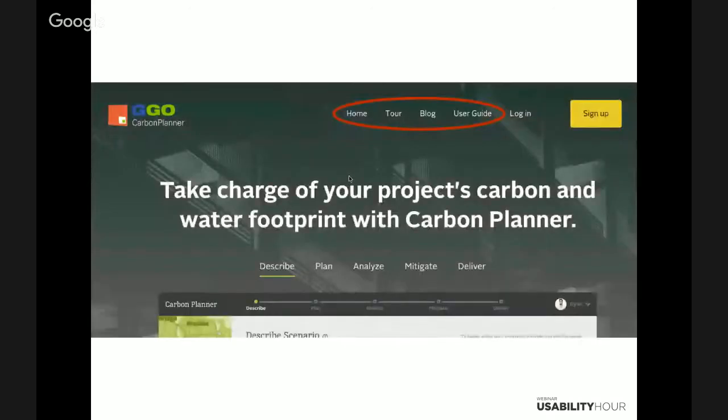Just quick examples here. Here's an app called Carbon Planner. Even up here, they have home, tour, blog, user guide. I mean, if I haven't even signed up for the product yet, why are you giving me options for a user guide? Why would I even need a user guide if I haven't signed up? So you have to ask yourself, what's the point of this page? Is it to support current users that have already signed up, or is it to get new users to sign up? Generally, if you're a new startup, you want to be focusing on signing up new users. And if you want to support your current users, you can do that on another page, like a help page, or in the footer of your product or something like that.